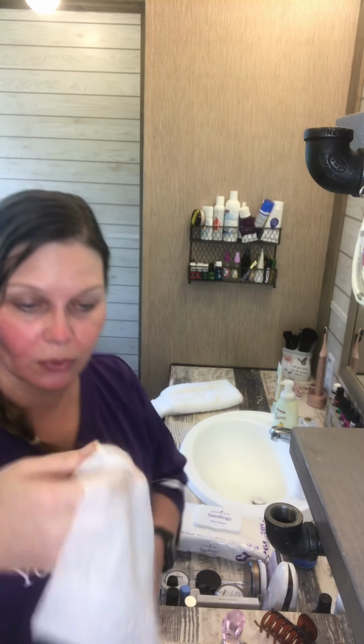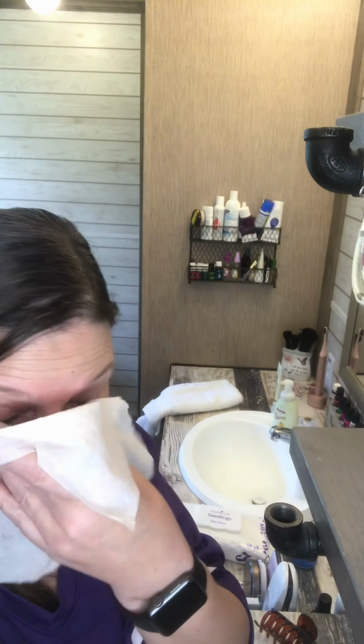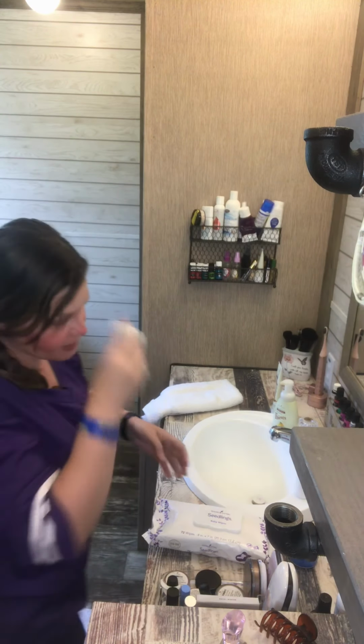Super fast. I'm just going to show you how well it takes off eye makeup. Y'all see that? Yuck. And the makeup, okay, not going to do it all the way, but just so you guys can see. I'm removing some of this eye makeup because I want you guys to see just how amazing it works. Okay, so we're going to pretend all that's off.